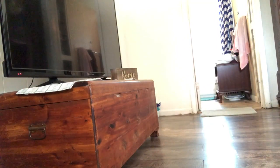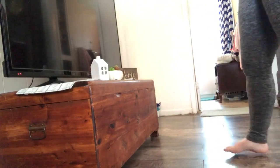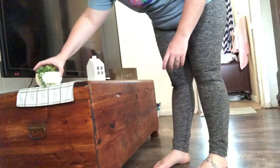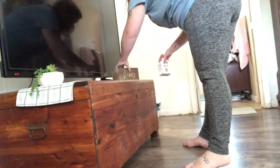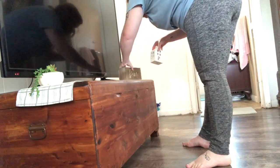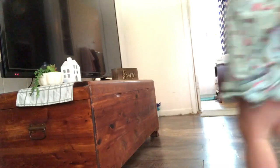Okay, so in this clip here, I'm actually redecorating our TV stand, also our cedar chest. I changed my mind about redoing the TV stand for now, just because my dad's always busy and I'm always busy. So I'm just going to still use this for now, but I'm putting all of my new Halloween decorations, fall decorations up on the TV stand and taking off my spring, summer ones.